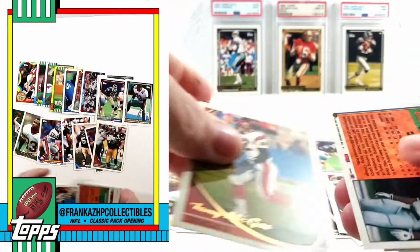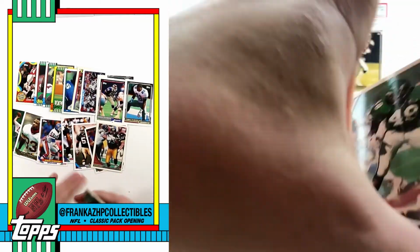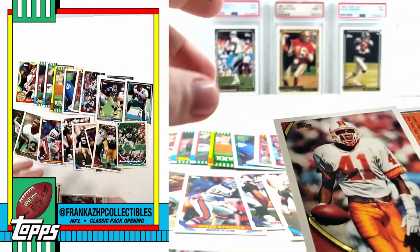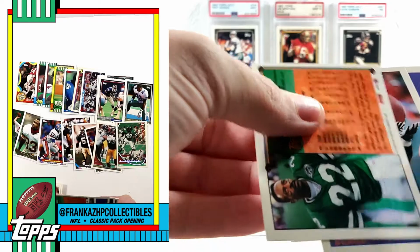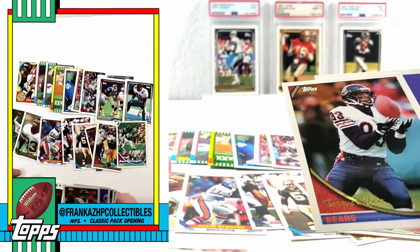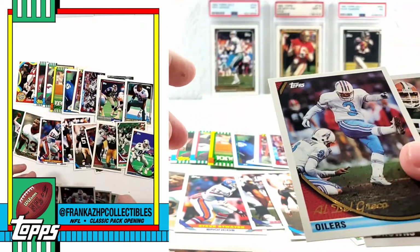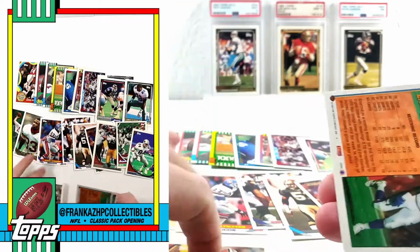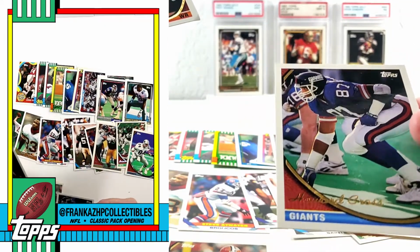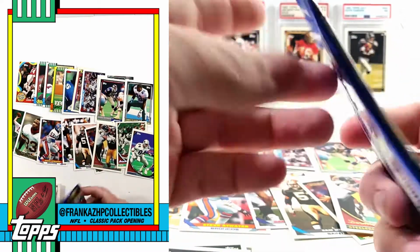All right, we got Tony McGee. Greg Robinson. We got a special effects card. It is Brian Washington. John King. Eric Thomas. Terry Obee. Jay Novacek, again, cool. Al Del Greco, Anthony Pleasant, Carl Pickens, and Howard Cross. So let's hope for a little bit better in Series 2.